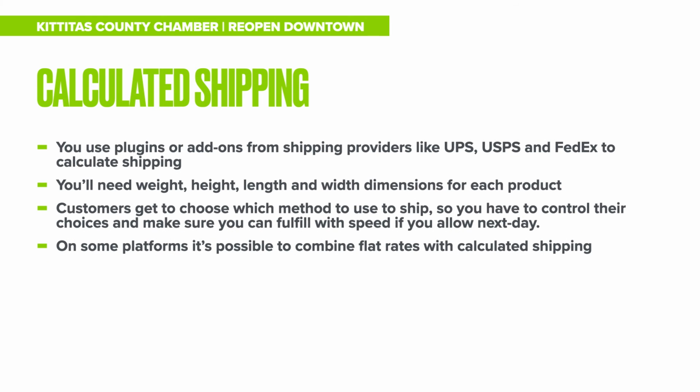Finally, there's what's called calculated shipping. Calculated shipping is when you put a plug-in or add-on into your e-commerce system from the shipping providers like UPS or the Postal Service or Federal Express, and it calculates the shipping. These calculators need you to have a weight, height, length, and width on all of your products in order to be able to do the calculation. They will break if somebody tries to buy a product that doesn't have those dimensions on it. And so you need to have all of those pieces built into your inventory. So that adds a bunch of work. It makes calculated shipping much more complicated.